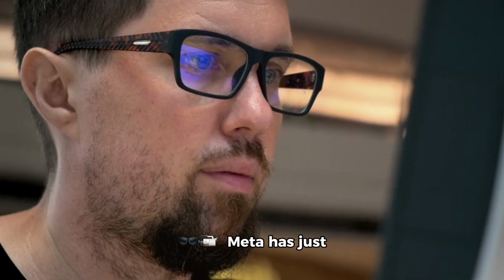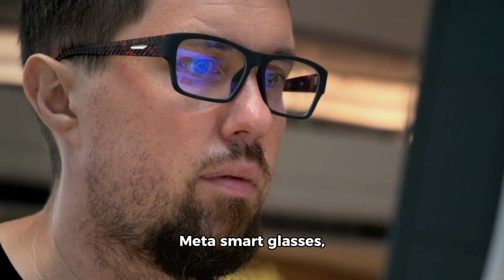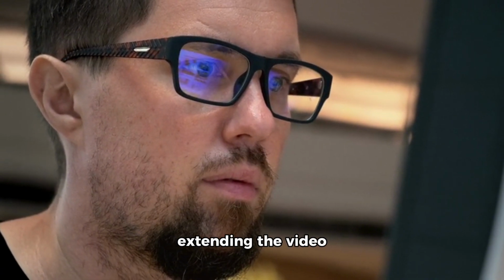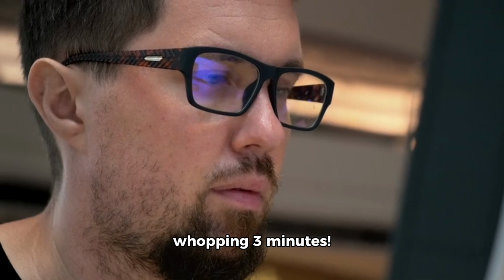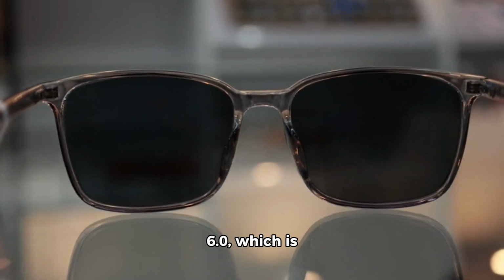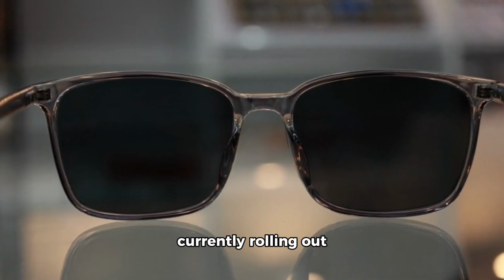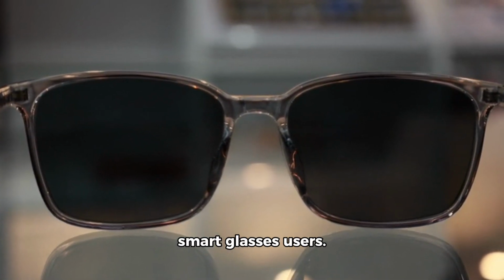Meta has just dropped a game-changing update for the Ray-Ban Meta smart glasses, extending the video recording limit from a mere 1 minute to a whopping 3 minutes. This update is part of software version 6.0, which is currently rolling out to all Ray-Ban Meta smart glasses users.